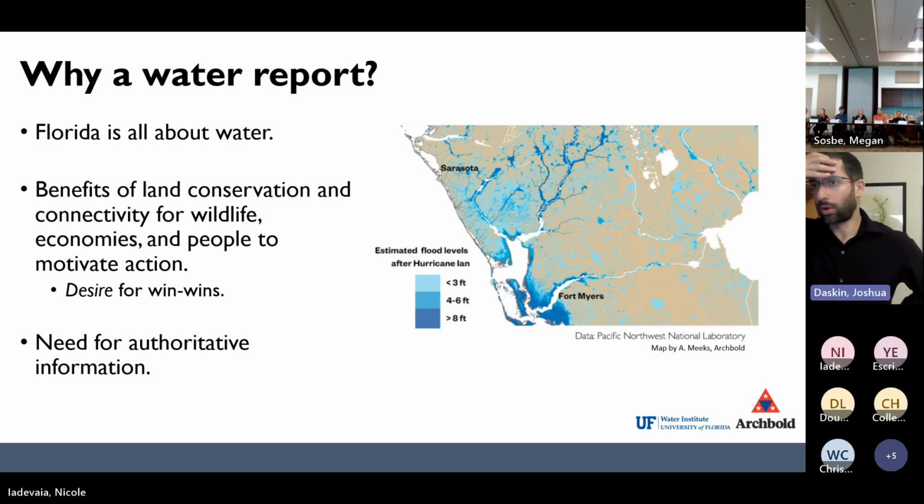So it's really critical both for those who are concerned with water resources and those who are going and trying to speak on behalf of the Florida Wildlife Corridor to understand the benefits of land conservation and connectivity for all of wildlife, economies, in particular rural economies like ranching and timber, and for water resources that sustain our ecosystems and our human communities. I've got this bullet point here.